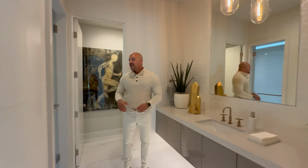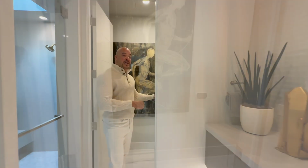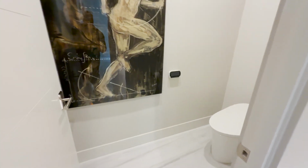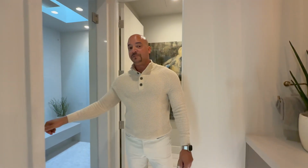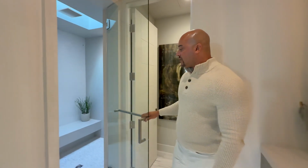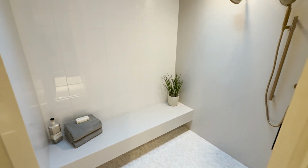Let's see who's right. Now this is where things get really interesting after I talk about this. So here we do have the water closet, but even here we have a fully automated washlet, and this is where it actually gets interesting. So opening this door leads us into the shower, which is par for the course, right?